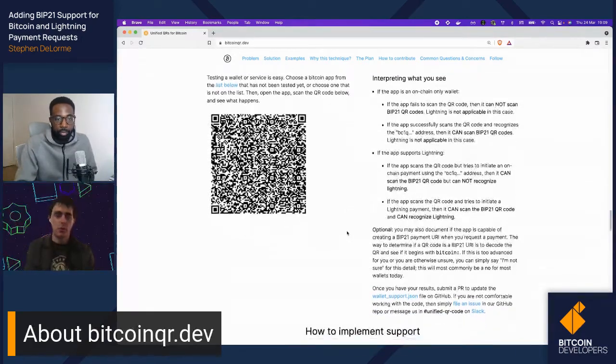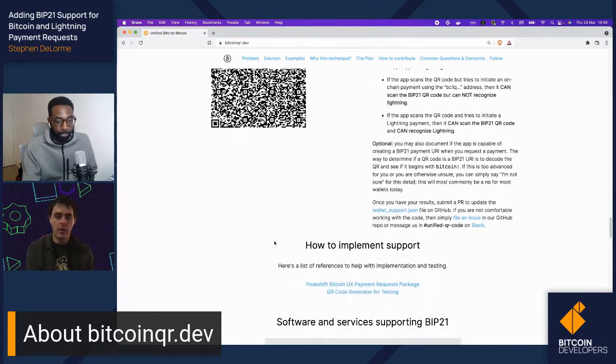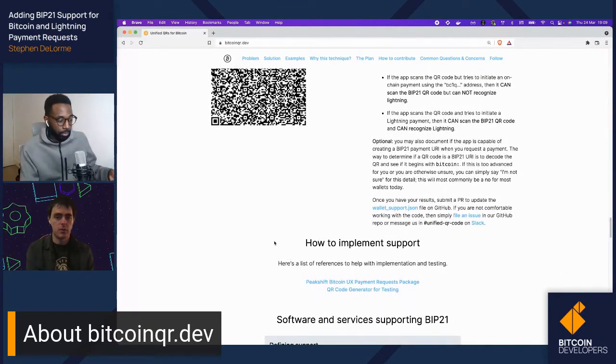Okay. Perfect. So we'll go ahead and show you. So in that case, we say Phoenix supports BIP21 URIs. And I can show you how to submit an issue for this as well.